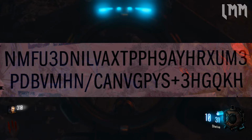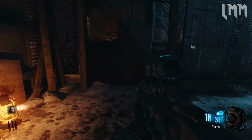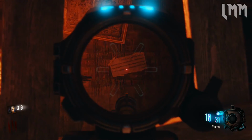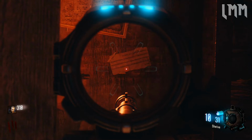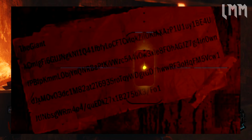It's definitely unusual compared to the ones that we've already solved and the ones that are waiting to be solved. The next cipher text is located just below this, and this one is a bit tricky, and it looks like it has a keyword, which we can see is TheGiant, and it's located upside down, so I'm going to flip that. Once again, the keyword is TheGiant.